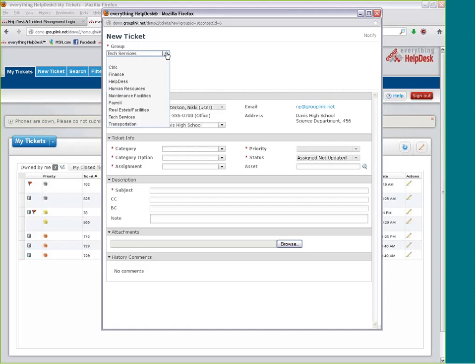Really, the key is that there are rights and securities that would separate these departments, meaning a maintenance facilities department would not see IT. You wouldn't see their tickets. You wouldn't report on each other's tickets. All of your customization is separate. All of your reporting, everything is separated based on the security and rights. Now, if you wanted to have access to multiple groups, you can. But really what we're trying to do is create a central place for the end user to go for help, whether for heating and air conditioning or maybe for their computer. They're coming to one place.